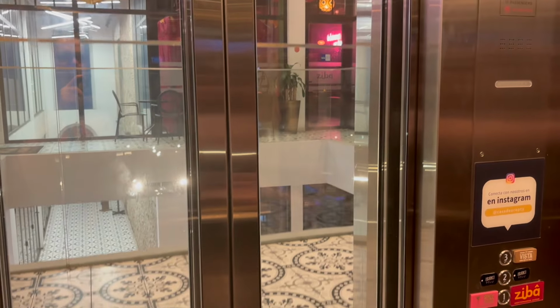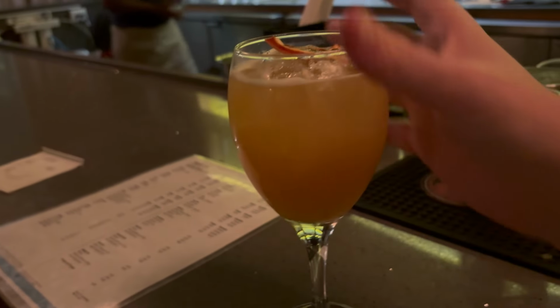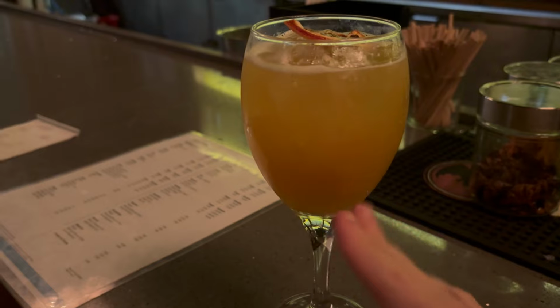Is he British? I think he's British. Wait. Cheers, my friend. Cheers. I told him to make me something as fruity as me, and he did not disappoint. I don't even drink. What am I doing? But who cares? No big deal. I want more.